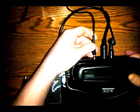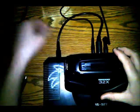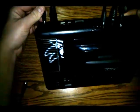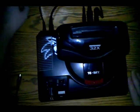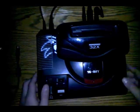Okay, so you've got the console hooked up, but you have no power. Here is the power adapter to the 32X. It is the exact same power adapter that will fit on a Model 2 Genesis and a Game Gear. So if you have one of those lying around, you do have the right power supply. And then here is the Model 1 Genesis power.